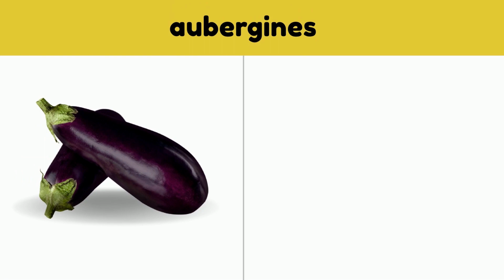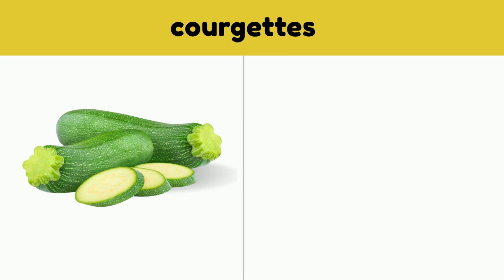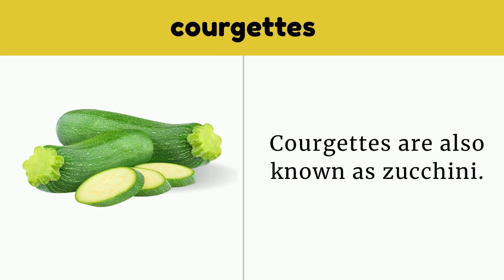Aubergines. Aubergines. Aubergines are also known as eggplants. Aubergines. Courgettes. Courgettes. Courgettes are also known as zucchini. Courgettes.